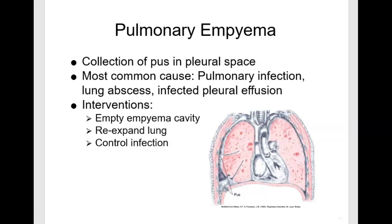Diagnosis is made by chest X-ray or CT scan, and a sample of the pleural fluid can be obtained via thoracentesis. Empyema fluid is thick, opaque, exudative, and foul-smelling. Treatment includes draining the empyema cavity, re-expanding the lung, and controlling infection.